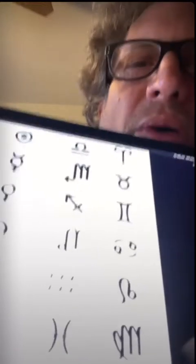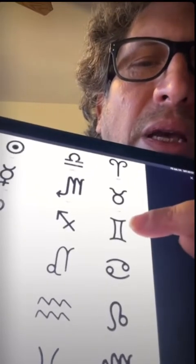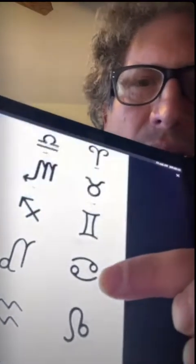No, Gemini, my moon, two human beings with these two lines. And then Cancer looks more like two fish than Pisces does. Oh yeah, right here, Cancer. So that's not two fish, that's one crab with two claws. I feel like the claws are kind of like a kung fu crab.